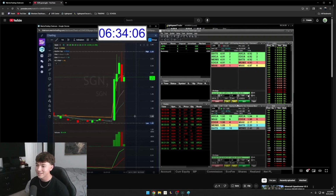So how do I decipher what entry I want to get into? I first look at the time. I see that it's 6:34:06, and it's really important because every candle forms on this chart at 1 minute intervals. So this is 1 minute ago, this is 2 minutes ago, 3 minutes ago, and 4 minutes ago, and so forth. And you just keep deciphering that. We read candlesticks from right to left, and we go from there.